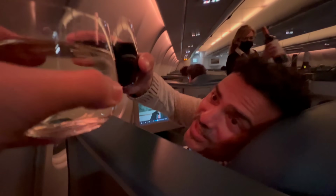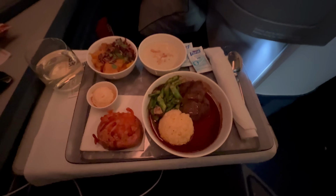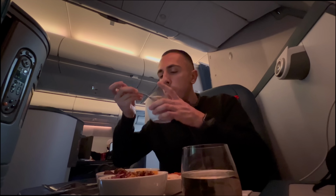Cheers again. John and I both pre-ordered our meals online a few days before the flight. We both picked the braised beef and polenta. It was accompanied with some soup, a salad, and warm bread. It was a very delicious and satisfying meal. There is nothing like dining in the sky with a nice glass of wine and watching a movie.